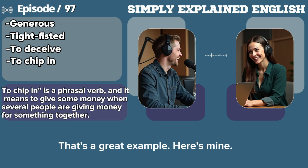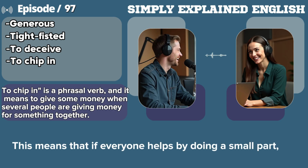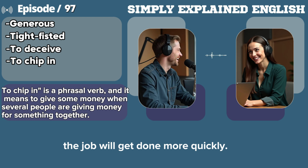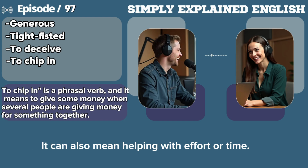That's a great example. Here's mine. If everyone chips in, we can finish cleaning the house faster. This means that if everyone helps by doing a small part, the job will get done more quickly. So, chip in doesn't always have to be about money. It can also mean helping with effort or time.